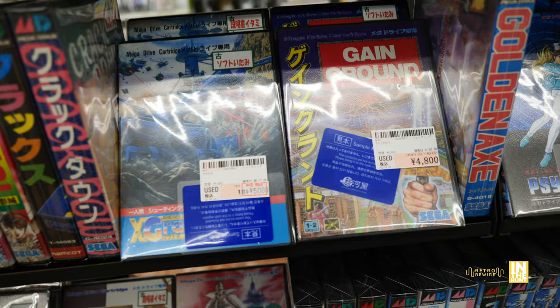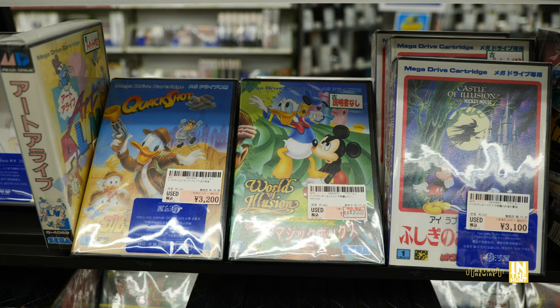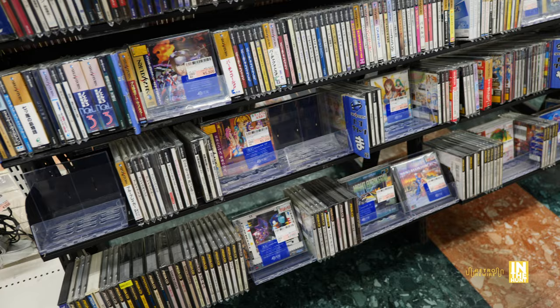What else do we have? Fatal Fury there. Garou. Gain Ground. Kind of hard to see there with the reflection. But then we have Aladdin. Look at the cover to Aladdin. And then here we go. World of Illusion. Castle of Illusion. Quackshot. All sorts of good stuff here on the Mega Drive. And then there's this. I've seen this game before. I wonder what this is about. But that'll have to wait, because we're going to take a look at some Sega Saturn.